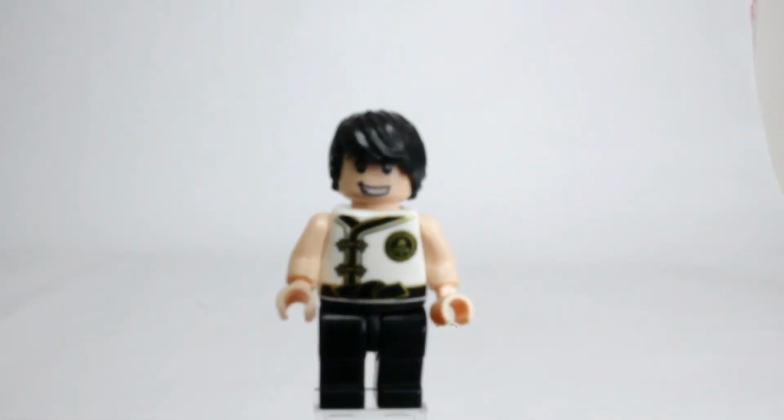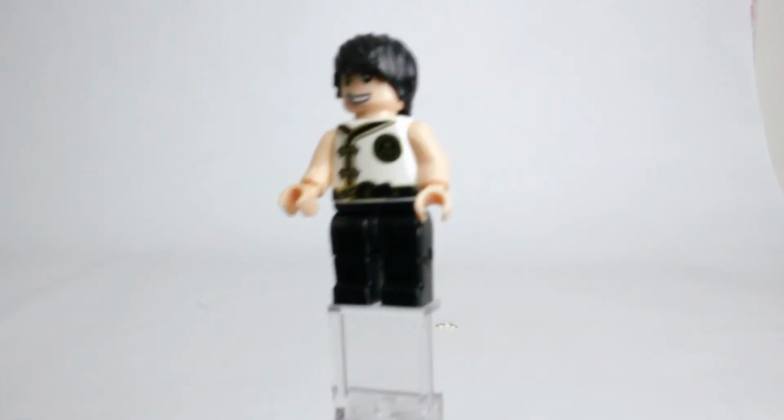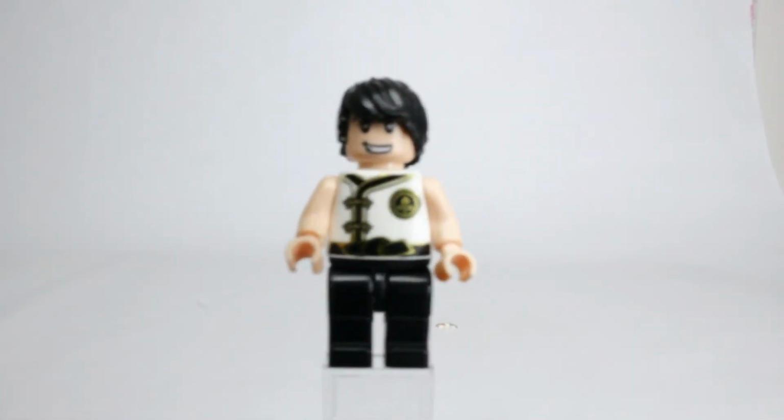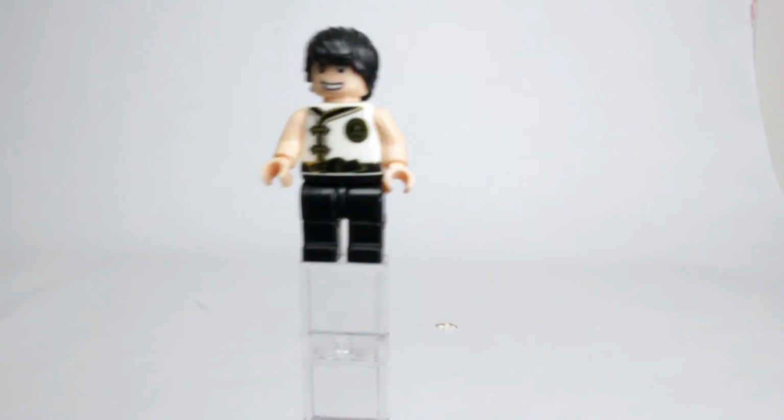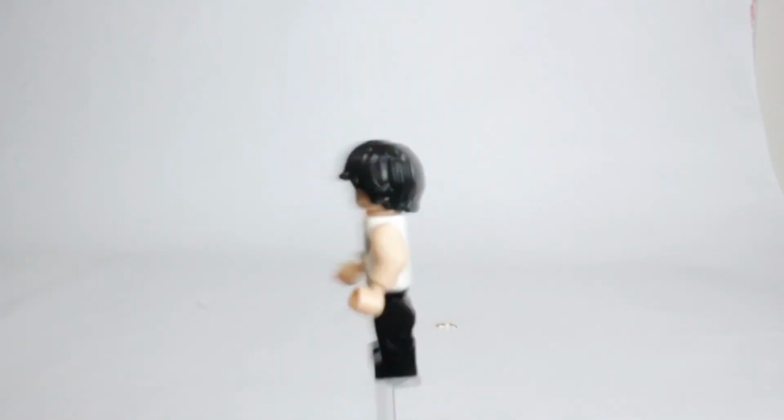It's just a shame. Usually all the parts are in these sets. Thankfully, since I have so many, usually I can find a spare part if I need one, because they do give you a ton of extra parts in these sets. So thankfully I was able to complete him. He looks pretty good. He's got a sleeveless top on there.